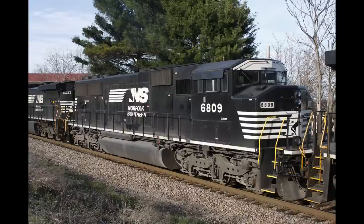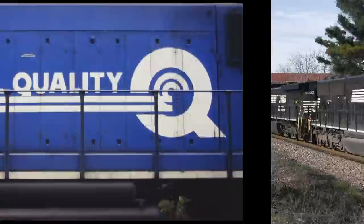One last little quirk that confused me for the longest time were the 9X Burlington Northern SD60M Triclops units that the NS bought back in 2014. They were numbered 6807 to 6815, right behind the ex-Conrail quality SD60Ms.